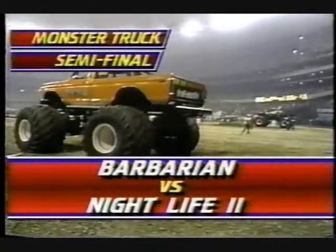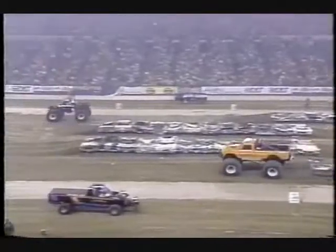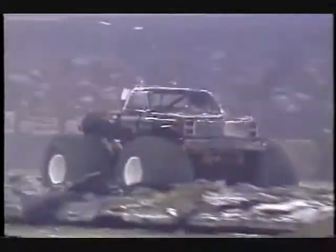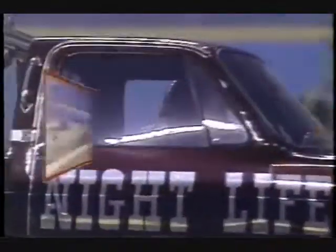Barbarian in the close lane. Nightlife 2 over on the far side. And it's Nightlife 2 away first in that far lane. Here's Barbarian trying to make up that distance. Not much here for the orange truck in the near lane, but sometimes that's good. That means the wheels are down and driving. Now let's compare driving styles on the hairpin. Oh, what a beautiful execution by Nightlife 2. Could not be done any better than that. And he is going to face Bigfoot in the final round. A convincing victory there, and the crowd getting behind that truck. So Nightlife 2 comes across with a victory.